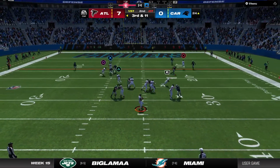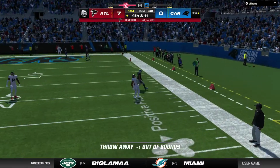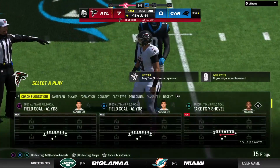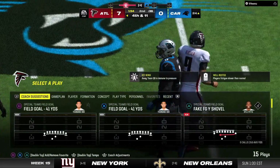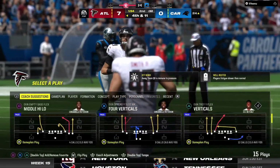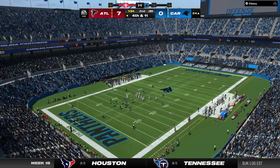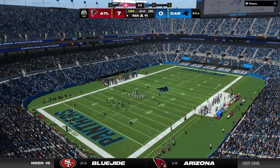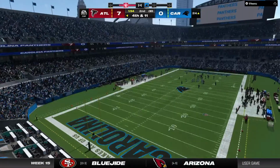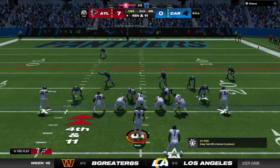Out of the gun, here's Ridder. Wisely will throw that one away. Smart move to throw that one away. You're in field goal range, so you definitely don't want to be loose with the ball. And that's great work by this defense to force a 4th down. Now let's see how the offense, still out there. They elect to go on 4th and 11.